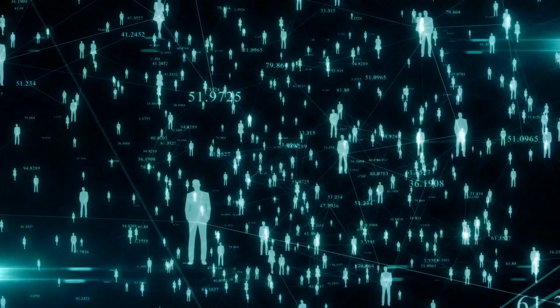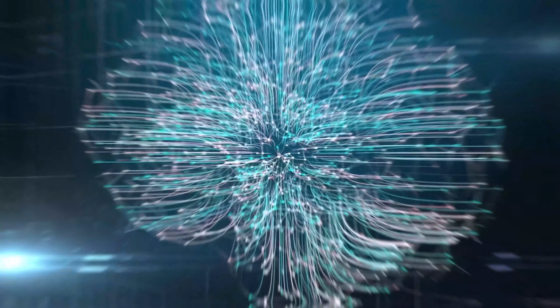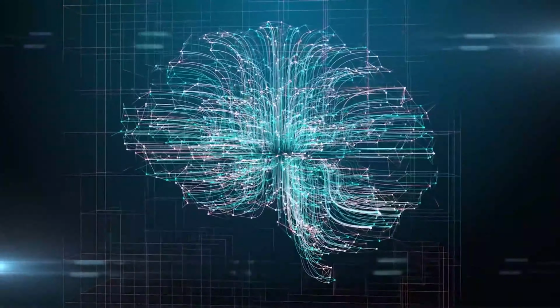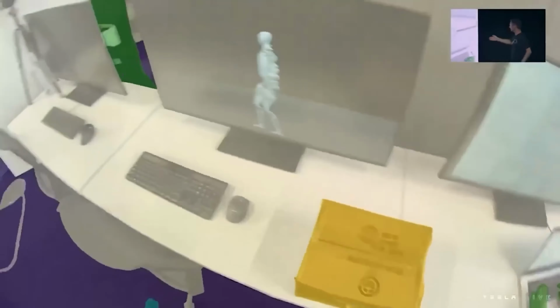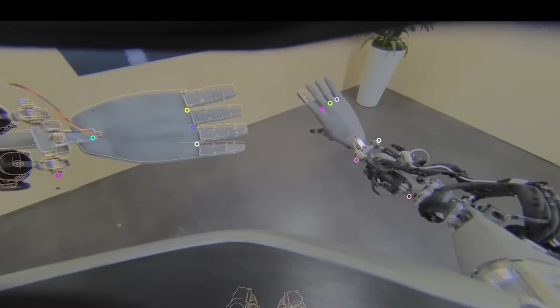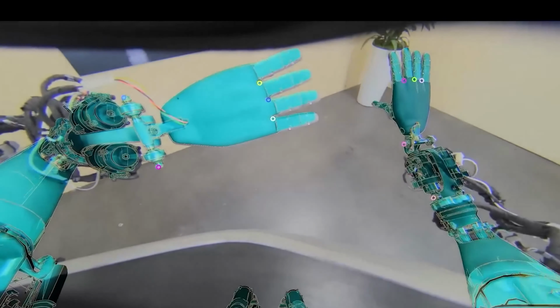The Tesla bot sets a new benchmark in the field, demonstrating how the synergy of AI and robotics can create machines that not only assist with tasks, but also evolve alongside their human counterparts, heralding a future where robots are an integral part of our daily lives and work environments.